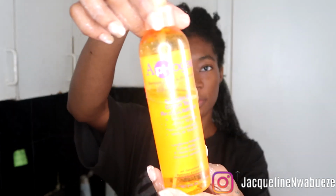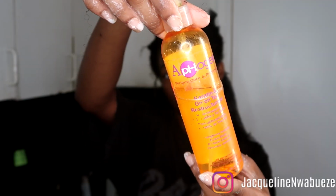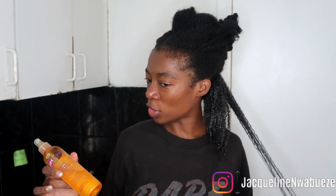I'm curious if you guys have seen or heard of this product. It's the Afagy Keratin and Green Tea Hair Restructurizer. It's generally just a protein treatment. I always keep this on me whenever I'm doing my hair or going through a wash day. Because as you get to know your hair, you sort of feel it. You can feel that your hair is overly moisturized and that it needs some kind of protein. My hair tends to have this really stretchy, gummy feeling when it's been moisturized too much and it needs some kind of protein.